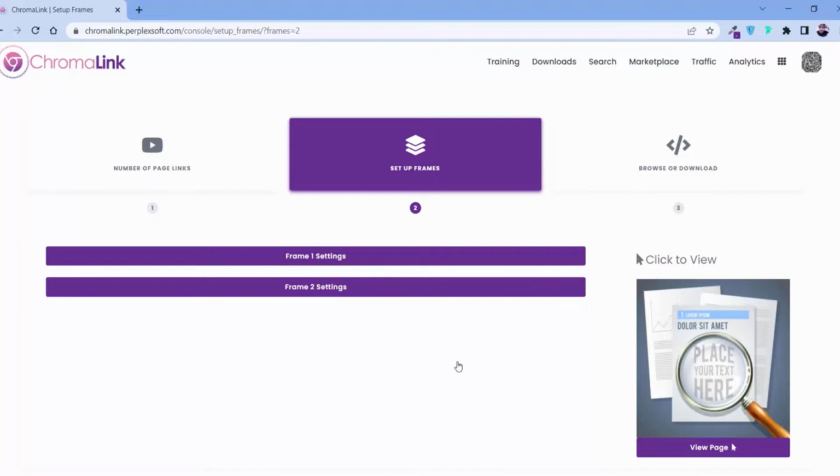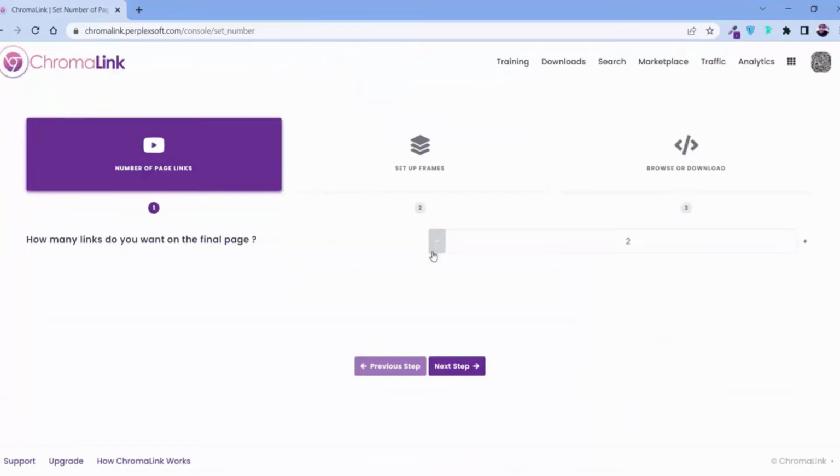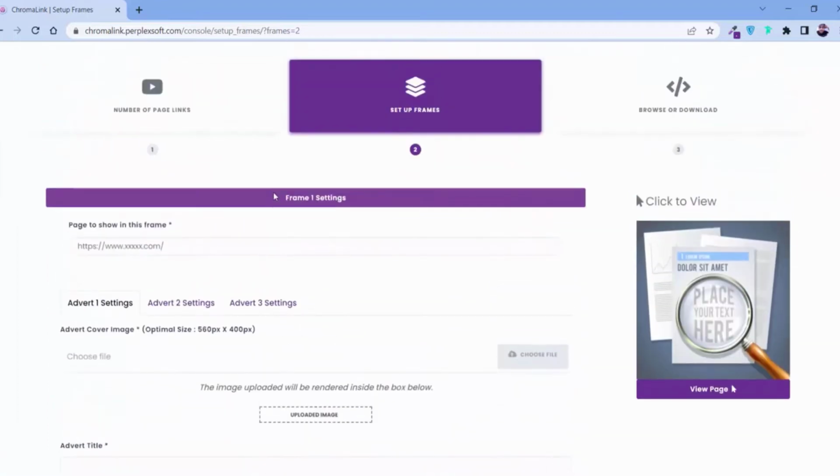Okay, so here we can get 2 different frames. As we have selected 2 over here, we are allowed to get 2 different frames, and each frame contains 3 different adverts. So we can add 3 different adverts in each and every frame. Now suppose someone is selecting 10 frames, that means in one page they can add 30 adverts. Isn't it really cool?